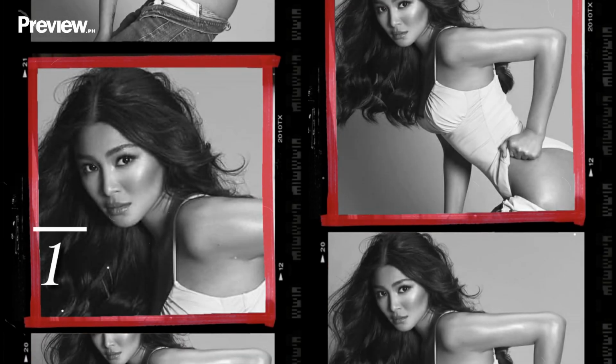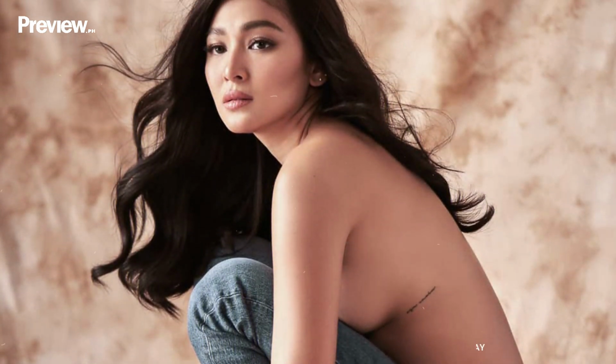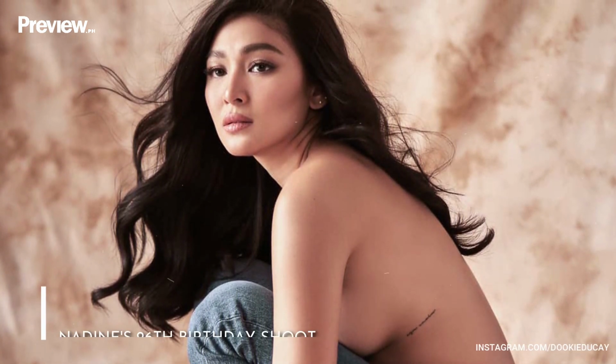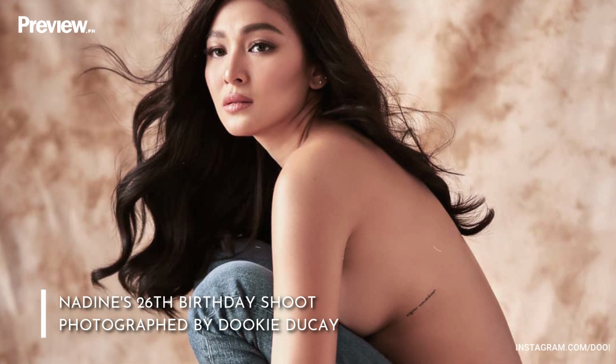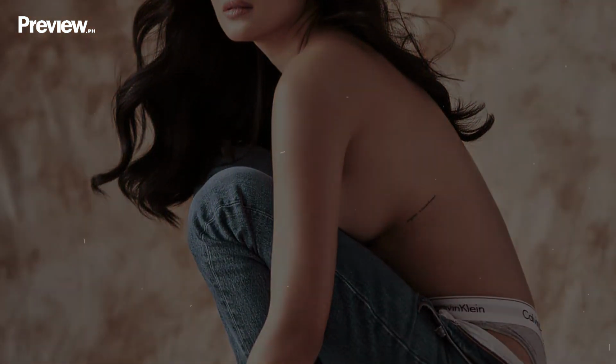Number 1. It's safe to say that this image broke the internet. For Nadine's 26th birthday, fashion photographer Dookie Dukai posted a photo of the actress wearing only a pair of jeans with the band of her Calvin Klein underwear showing.